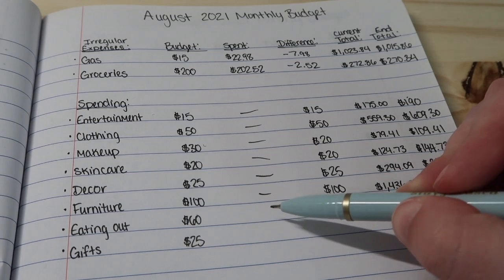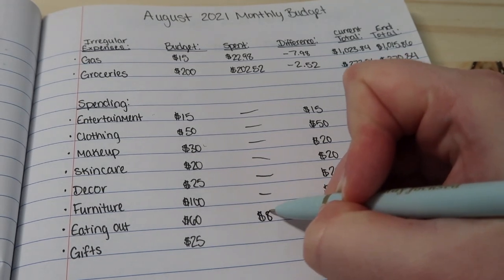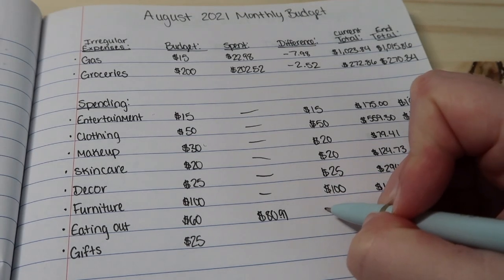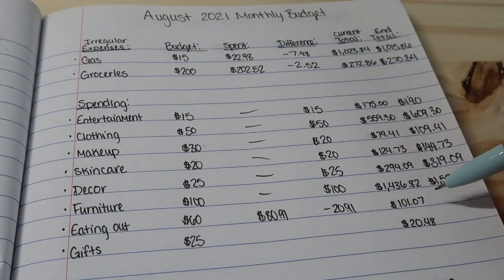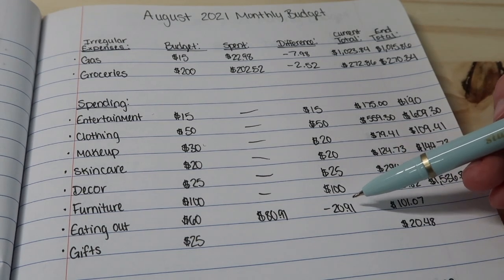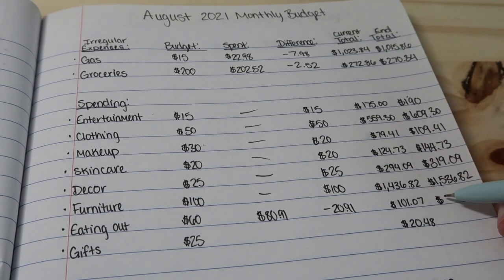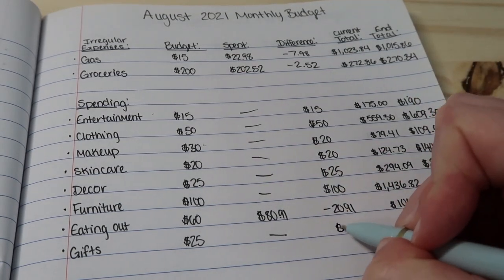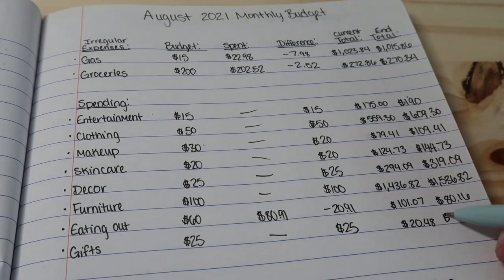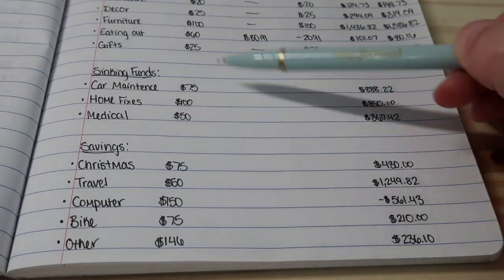The one section that I did spend money out of is eating out. I budgeted $60, and again, I overspent in this category as well. I spent $80.91, which means I am negative of $20.91. So I did have a little bit of cushion from previous months. So I can now take that from here and it's not going to be that big of a deal. So we are going to minus the $20.91 from what I had, and my new total for this category is $80.16. And I didn't buy any gifts this month, so again, we are just going to carry that over and add things up. So now I have a little bit of cushion there of $40.48.